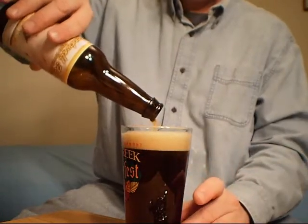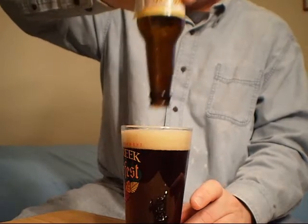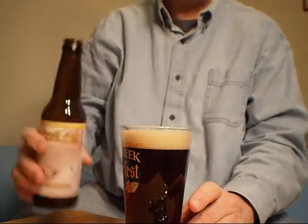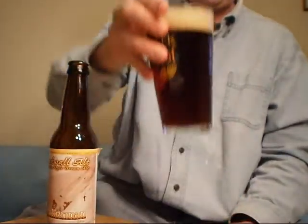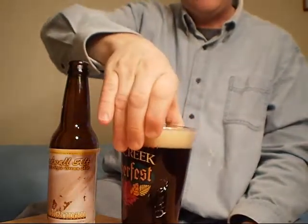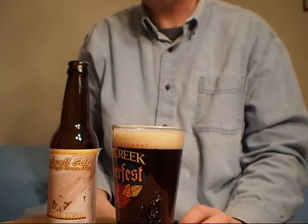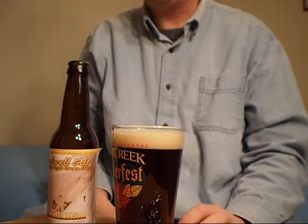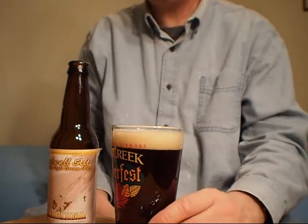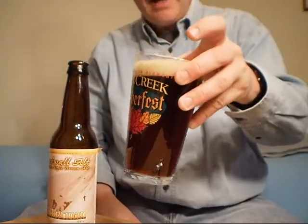Obviously this has quite a bit of head, so I'll try to be a little careful so it doesn't go overboard. But let's get all of this out of here because it is bottle conditioned. I'd be interested in knowing if we see any kind of sediment or yeast floating around. I don't see any yeast or sediment floating around, but I do see a real handsome looking ruby red, kind of brown color. Kind of an amber brown, a very handsome darker brown with some nice highlights in there.